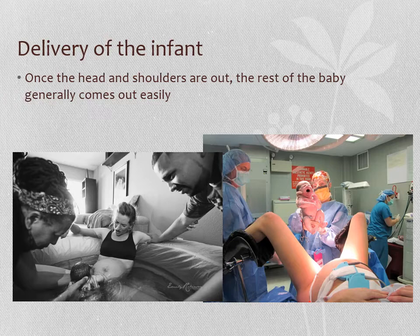Again, we see two very different birth scenarios. One is a home birth with a midwife in a tub, and the other one is a hospital birth. That's pretty medicalized. This was probably someone who had some complications.